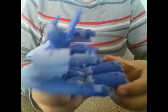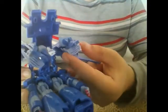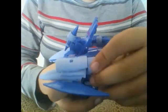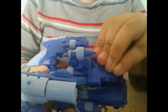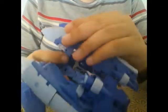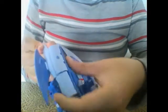And we're almost getting there. It's basically like a shell former right there. Then take these pieces here, fold them out just a little bit, and bring this piece down just a little, and fold this entire section down, and do the same thing on the other side.